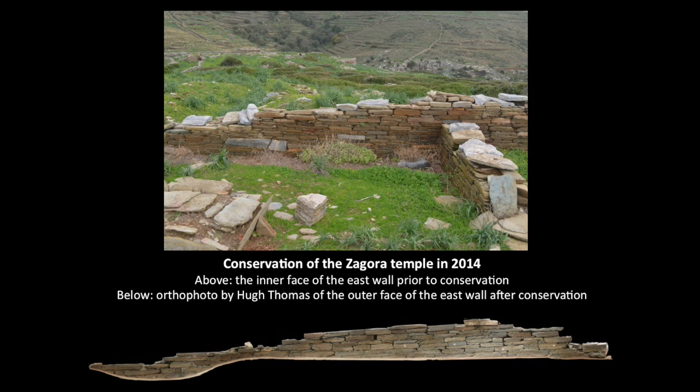And again, another slide of a slightly different kind to show you the state of the temple here viewed from the interior before we began the conservation through to this wonderful orthophoto by Hugh Thomas. It's actually that same wall, but it's viewed from the other side, from the exterior, of how that wall appeared once the conservation had taken place. And I think you'll agree it's a splendid result.